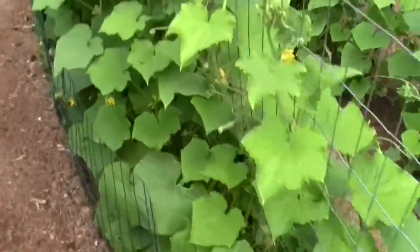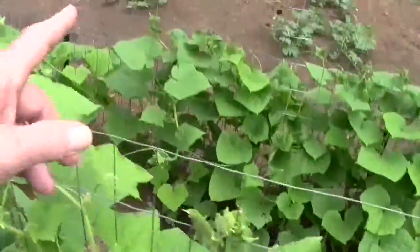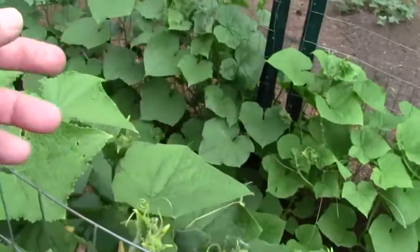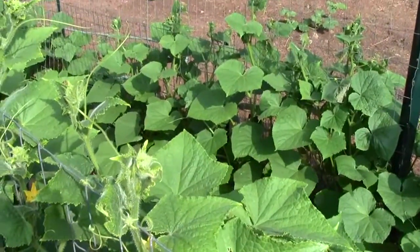Now down here at the end, I planted that section and those two sections first, and then I planted that section, and that section. And see, they're slowly coming. That's a market more. And they just weren't doing anything. Well, as I was saying, these just really didn't do anything.